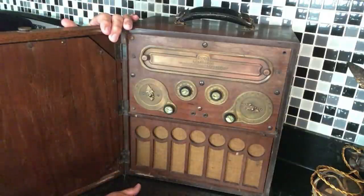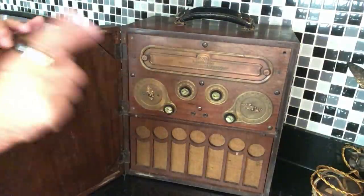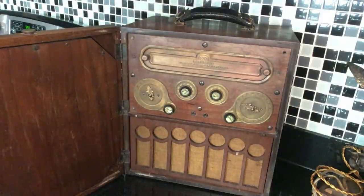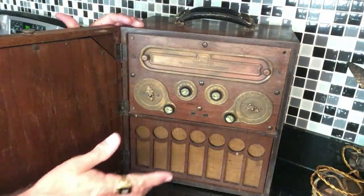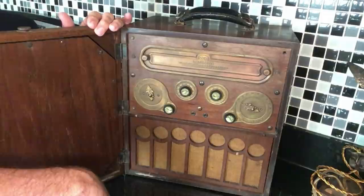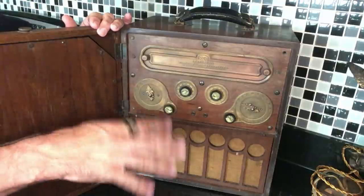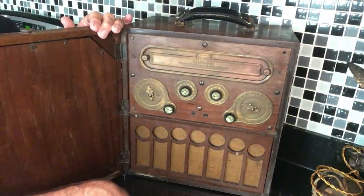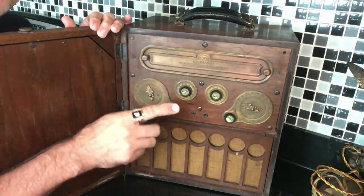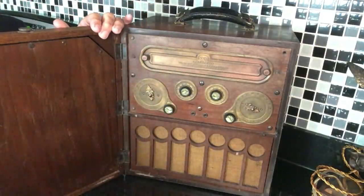It is a radio, a portable radio. This is a 1925 RCA. I did not say RCA Victor, because RCA and Victor hadn't merged yet. It's an RCA Radiola 26 with superheterodyne circuitry, which was an improvement over the earlier TRF, tuned radio frequency, which was popular just a few years prior. This radio, when it was new in 1925, cost about $220 or so.